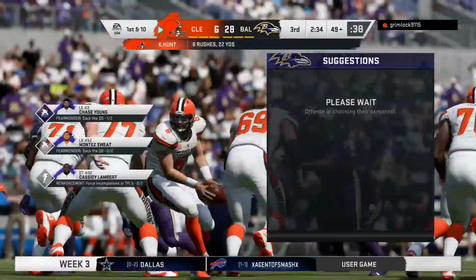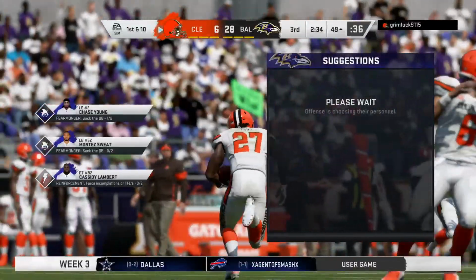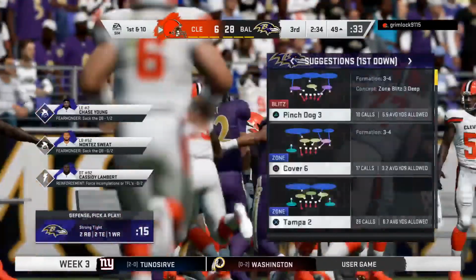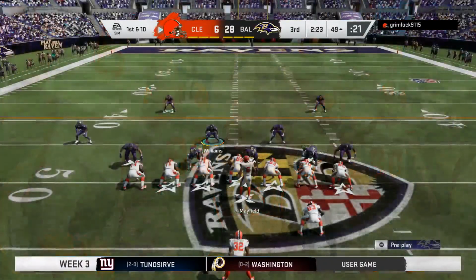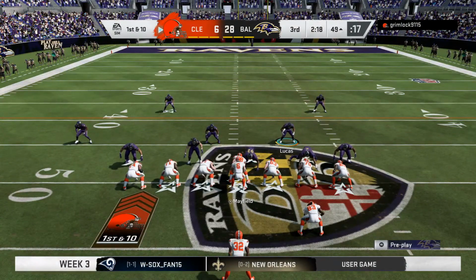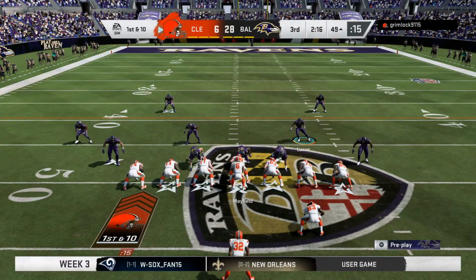13 yards to pick up there. Good for a Cleveland first. Running lanes were at a premium in the first half, but he's able to find some room there, and he's hoping that's a precursor of a big second half. So in Raven territory now. Here's a 1st and 10 at the 49-yard line.